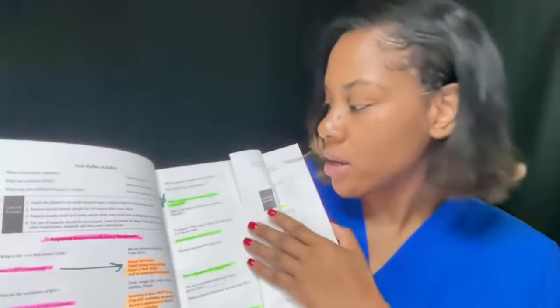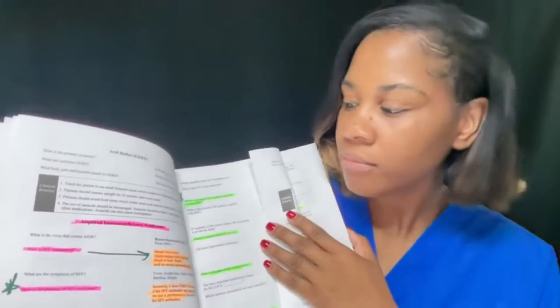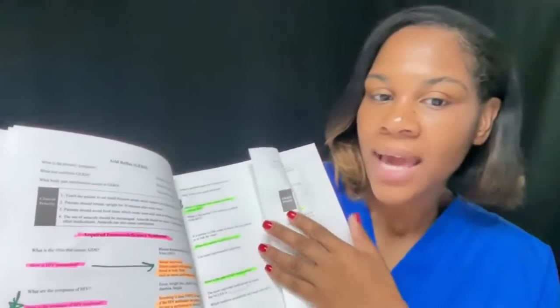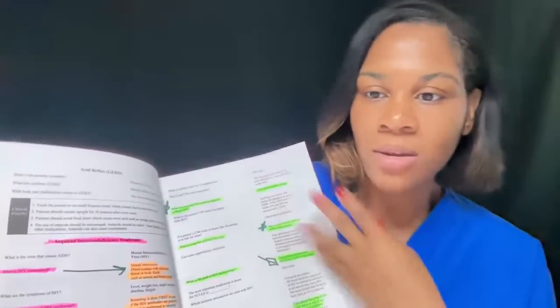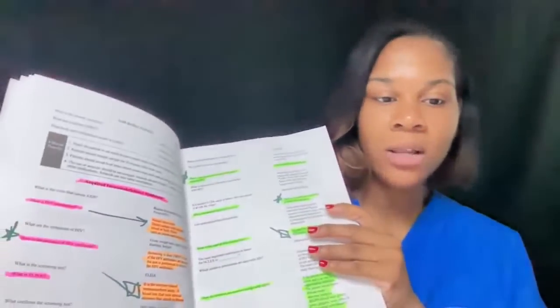And then if I'm by myself, I'll just see, okay, do I know? Do I know the normal CD4 count? Do I know if this section is AIDS, right? Do I know what the ELISA is? What is the Western blot? And so then if you move it over and you don't know it, then you would highlight that information using different colors to help you.